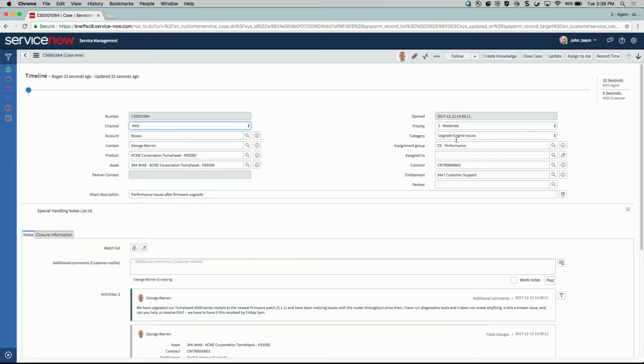So what you see is that the priority, the category, and the assignment group have been set already by Agent Intelligence. This is an upgrade issue, and it got assigned to a group handling performance issues. So the engine really nailed it on this one. So that's really it. A lot of what's happening is under the covers, but agent intelligence really gives companies a leg up with efficiency because it's saving somebody having to do all the routing and rerouting.